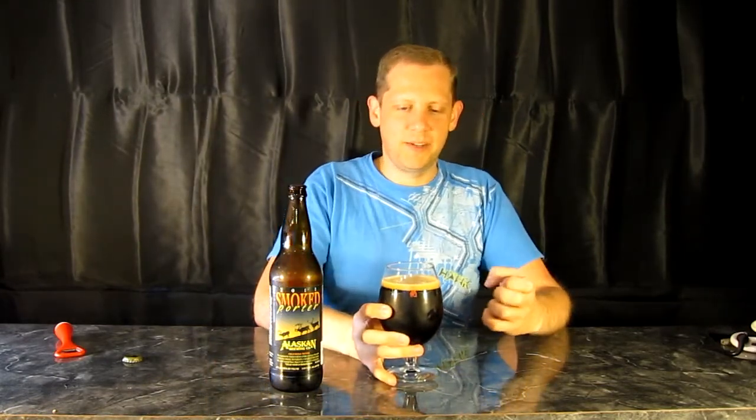Okay, so this poured out a nice dark black color. Not seeing any light through this at all. It's very dark. Got a little bit of a head. The bubbles are pretty large.